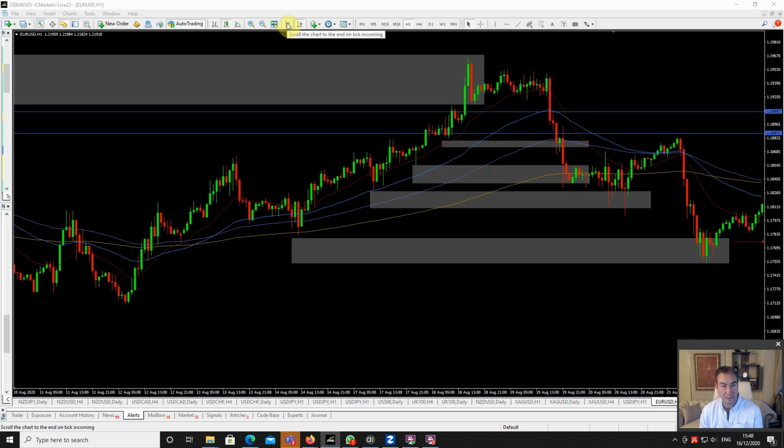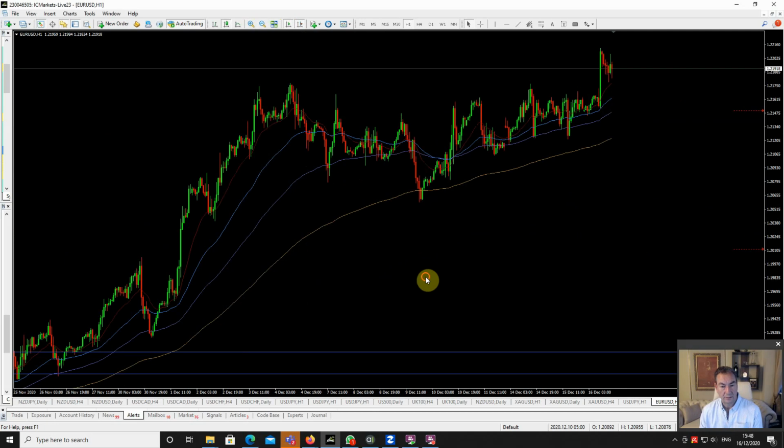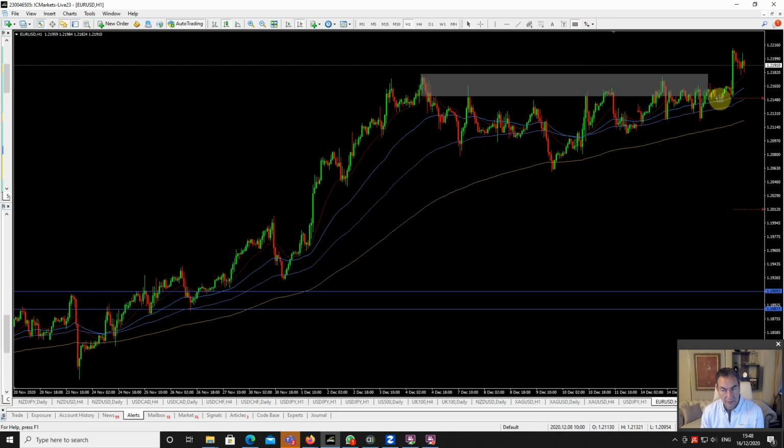So a few months later, we're in December now. We are at this level here. Let me just zoom out. What have we got here? Got a great uptrend. Not broken, no structural break until this point here. Get it about right, that's about the spot there. So we've got this area now. Look at it. This is the area we'd be interested in.